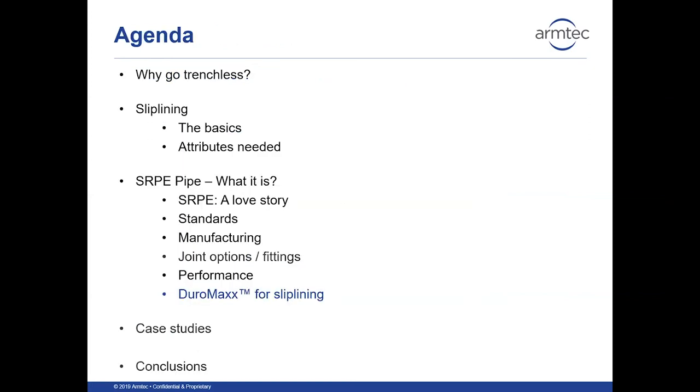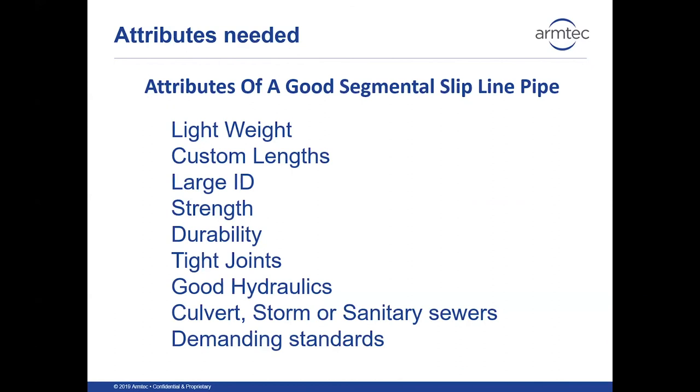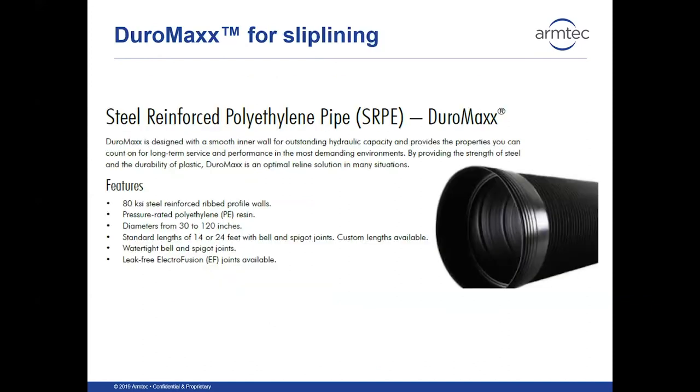So now that we know that the pipe is manufactured to meet the demands of the standard, that it has been thoroughly researched by a third party, the Geoengineering Center, to demonstrate its long-term capacity, how does DuroMaxx stack up for an actual slip lining project? So you want to do this. You want to take the DuroMaxx and insert it into an existing system. Those are the attributes we were talking about earlier in the presentation. I'm not going to read through all of those yet again. But let's look at this DuroMaxx pipe.